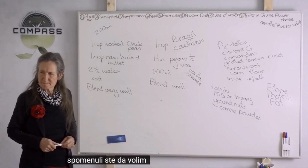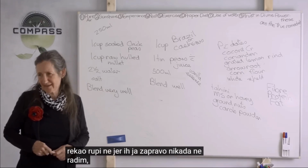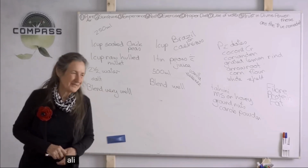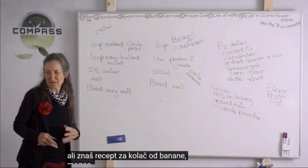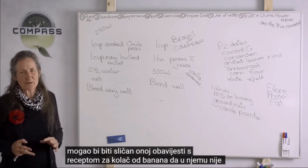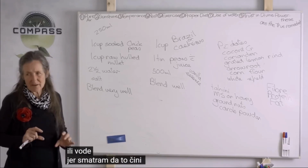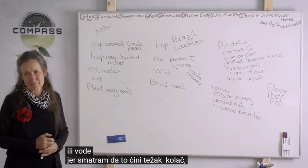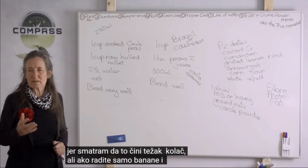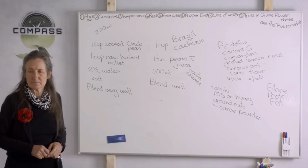You mentioned muffins, but you didn't tell how you did. No, because I actually never make them. But you know, the banana cake recipe, it could be similar to that. Notice with the banana cake recipe there was no milk or no water in it, because I find that makes a heavy cake. But if you just do bananas and the oils, it's a much lighter cake.